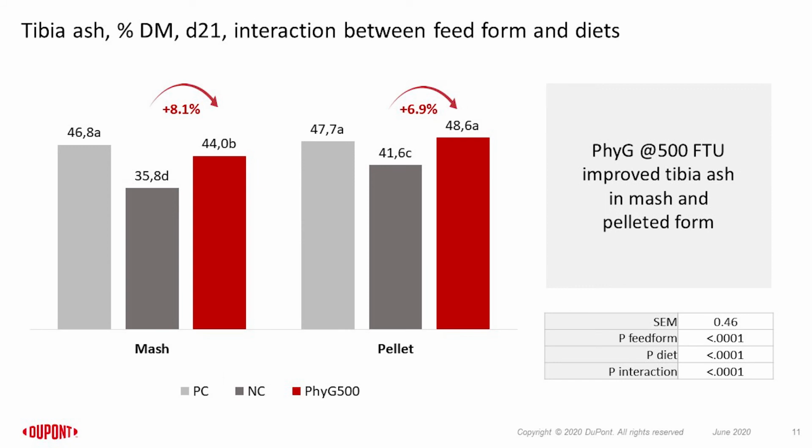Tibia ash showed a similar response to retainable phosphorus. Also, there's an interaction between feed form and diet, due to the difference being bigger in mesh form than pellet form between positive control and negative control. PHY at 500 FTU improved the tibia ash in both mesh and pellet form.